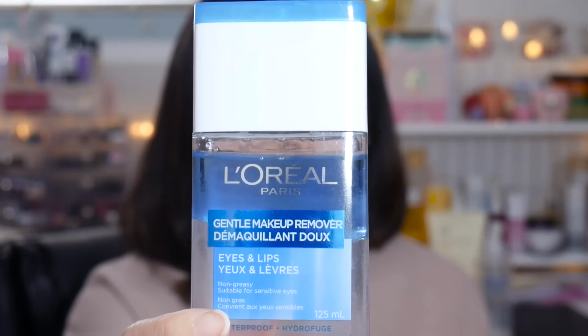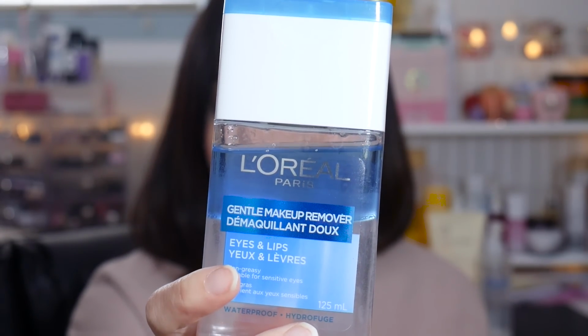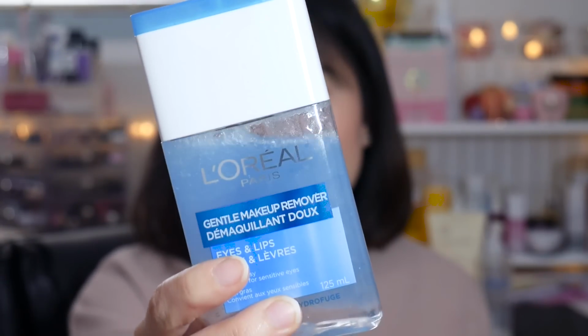So it is from L'Oreal. This is the Gentle Makeup Remover. It is a bi-phase solution where you have to shake it up and then put it on a cotton pad and just let it sit on your eyes or your lips or wherever you want to remove the heavy makeup, and it will remove it very well. This is similar to the Lancome one, because L'Oreal owns Lancome as well. I believe this one acts very similarly. I have used a Lancome one before, but this is very cheap comparative to that one, so I really like this one.